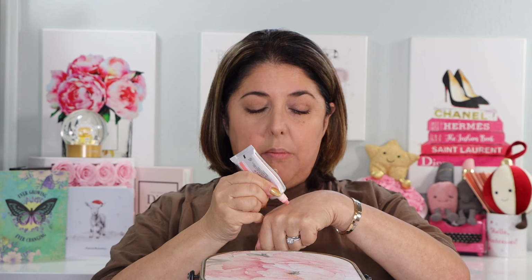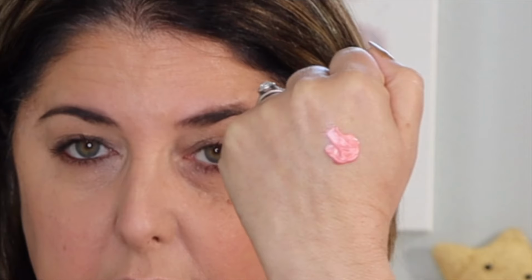So let's add some color on now. I'm going to look at this cheek Gelee. This comes in 3 shades. I have the shade Happy here. And the way I'm going to put it on is just I'm going to put a little bit onto the back of my hand. Here it is. And if I can just kind of swatch that for you a little bit too. It's really pretty. And then I'm just going to dot it on.